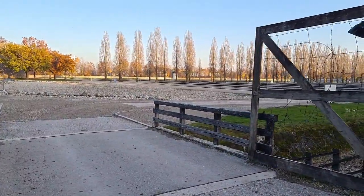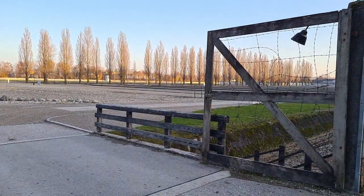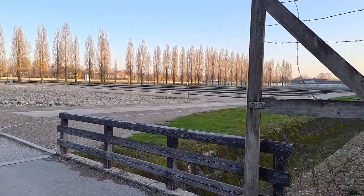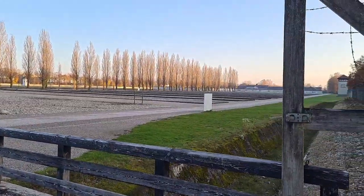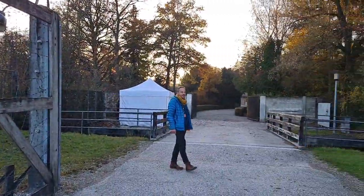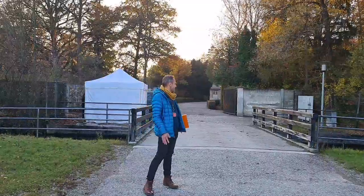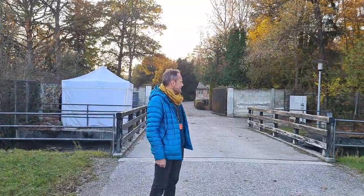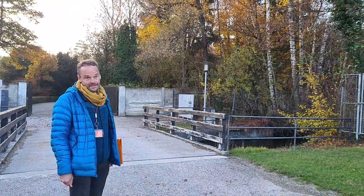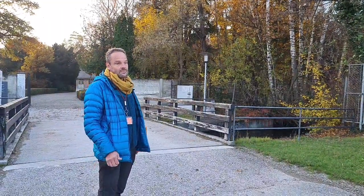What Stefan is showing you at the moment are the concrete foundations of the barracks of the former concentration camp. The crematory grounds, the area of the crematoria, were completely separated from the prisoners' camp, so there was no direct connection. At the moment, we are standing on a bridge that leads over this little river, the Würm, and this didn't exist at the time when the camp was in operation.